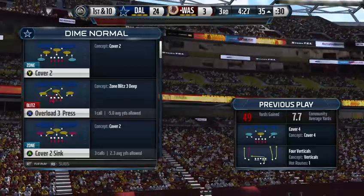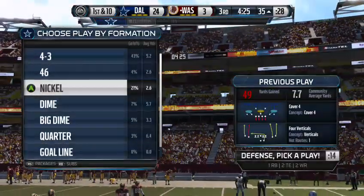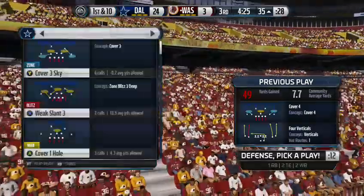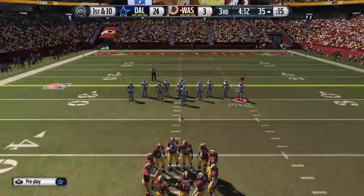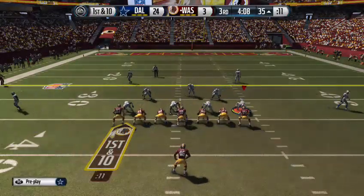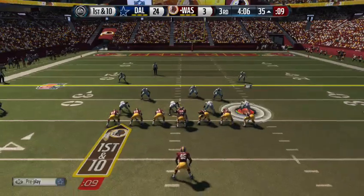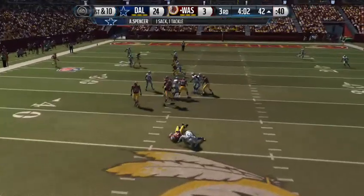Besides running the football, I think the best attribute he has when it comes to passing is that he can throw the long passes with accuracy. He makes it look easy. He gets it right out there and gives the receiver a chance to run underneath it. First down following the long play. They're going to get him here for a sack.